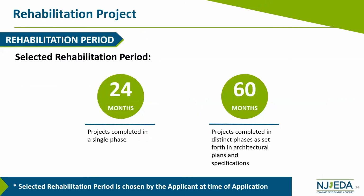Then with regards to the rehabilitation period, as I mentioned before, the period has to be selected at the time of application.